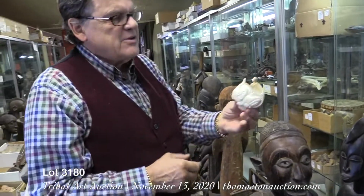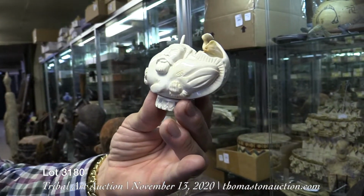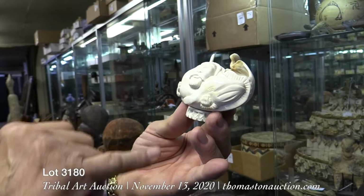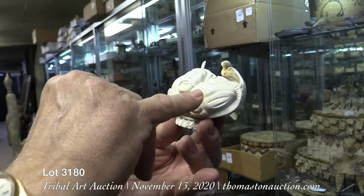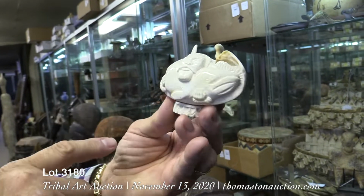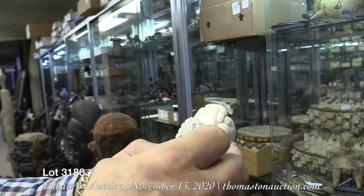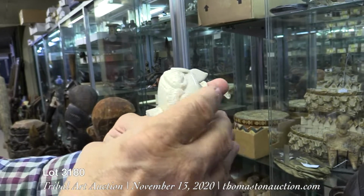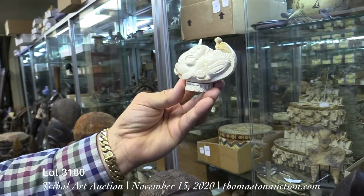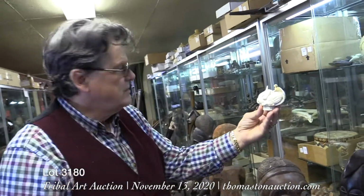This is the inner ear of a whale. This is the inner ear bone of a whale carved by an Inuit sculptor, and you see it's a man holding the whale cradled in his arms. Another face over here. Nice little base. And it was done in Alaska. But every piece of everything they try to salvage. The inner ear of a whale.